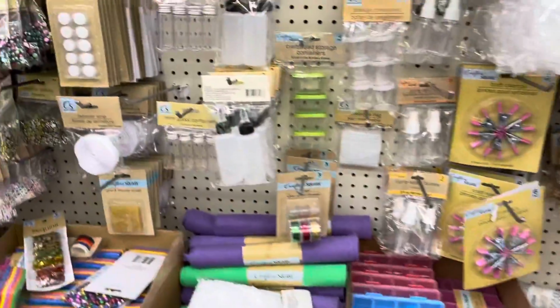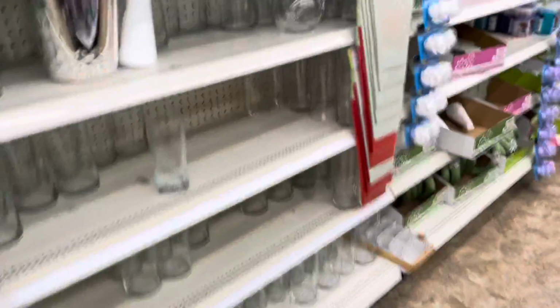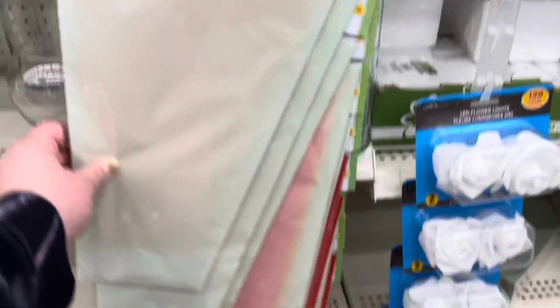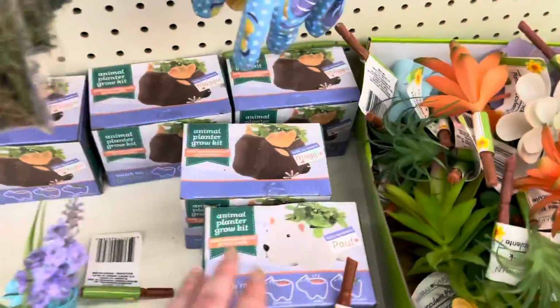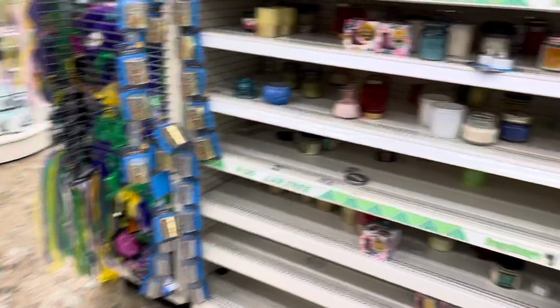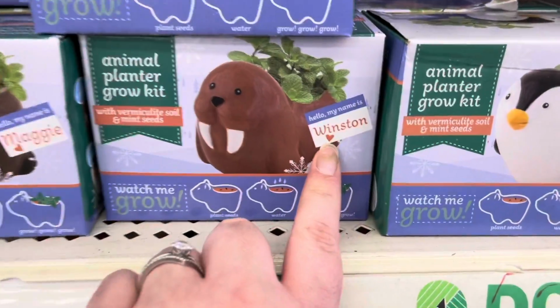Pretty exciting. I'm probably gonna go to another one near me to see what they have. So these are new as well. Some different ones too. They have Luminous Winston, Penny, Maggie, and Paul. That's all the ones that I see.